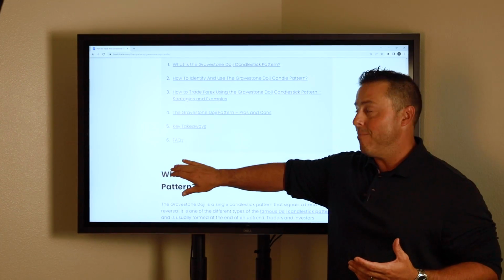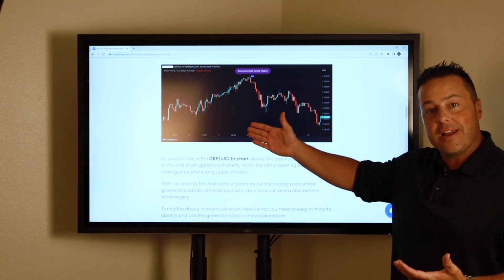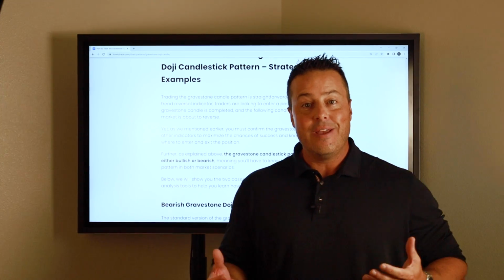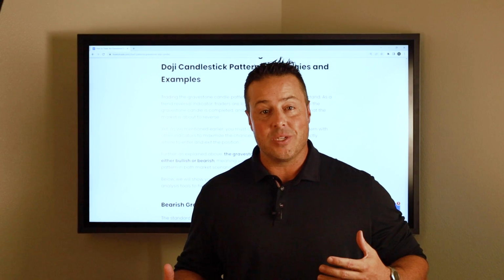And as you can see from the table of contents, all the way from what it is, how to identify it, how to find it on a pricing chart, and a trading example, how to trade it. These things aren't much good if you don't know how to trade it, and that's sort of our motto over at Forex Signals and How to Trade, to help you develop as a trader.